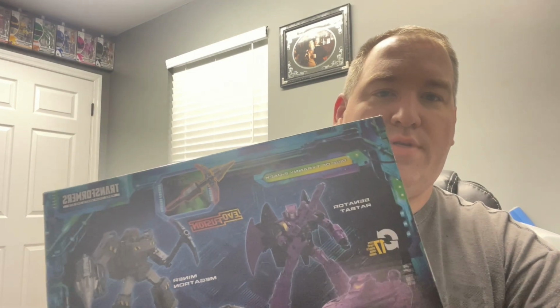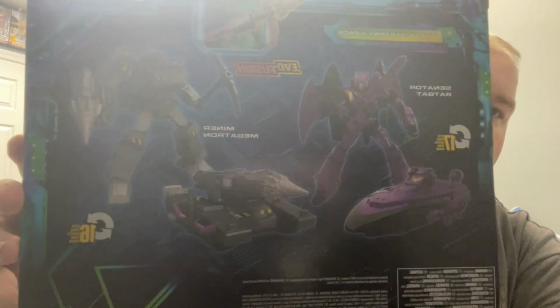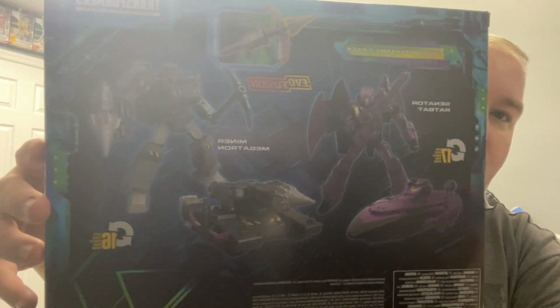I was into Transformers. I still watch the show on occasion. I watch it on Paramount Plus, Transformers Earthspark. That's the current version I know that's out there, and I'm watching it. I watched the Netflix ones that came out. Enjoyed them. Here's the back of the box. Best I can tell you. Apologize, my lighting's not the best in here.